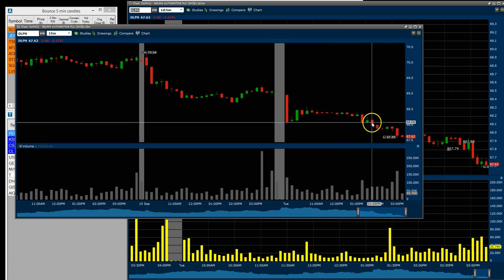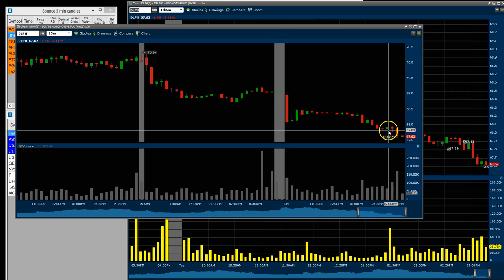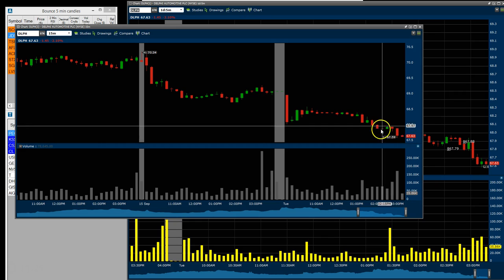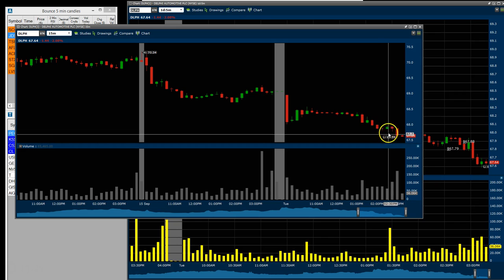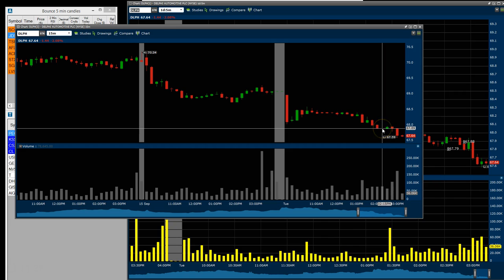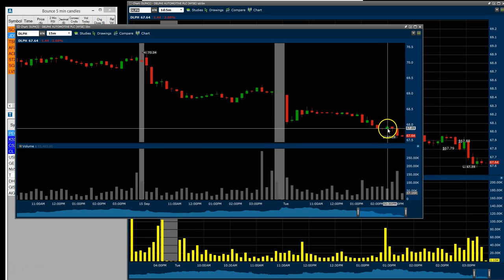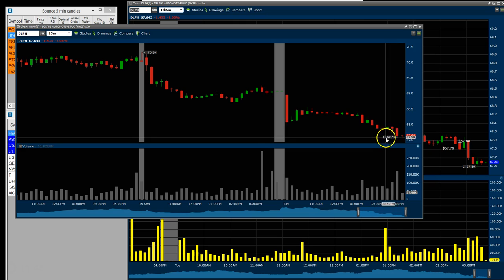I was alerted to the situation probably in this area here. It was a stock making a new low of the day. But what intrigued me about it is, these are 15-minute candles again. Here's a little red candle, a little doji right here, and the low was about 67.83 or 81. Then you see this green candle. It's trying to make a comeback, and it got as high as 67.97. So the whole number blocked it, and then it started coming down again.